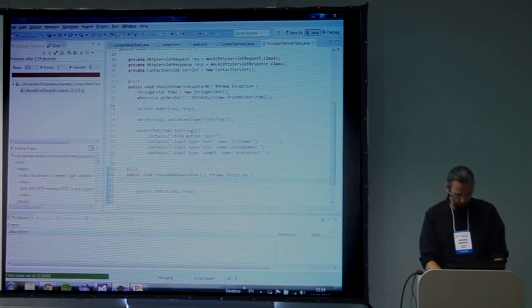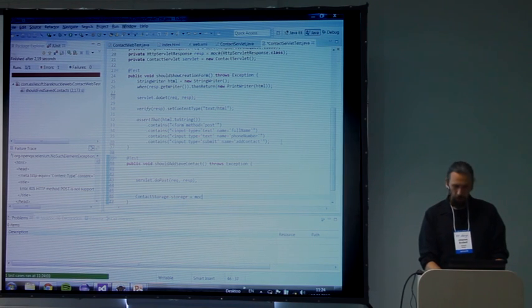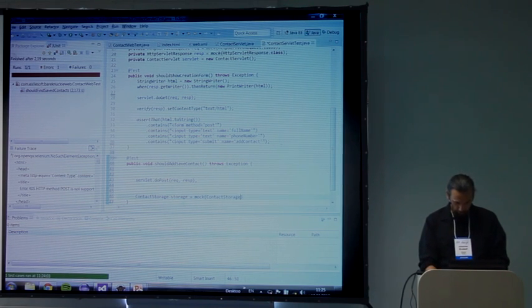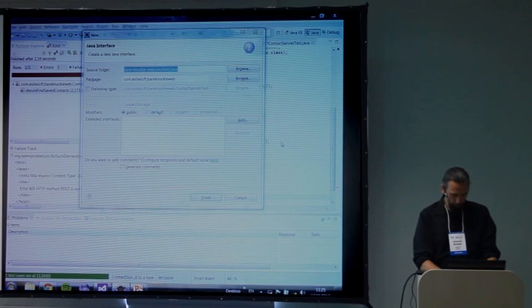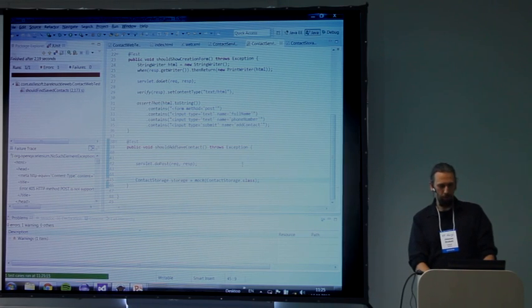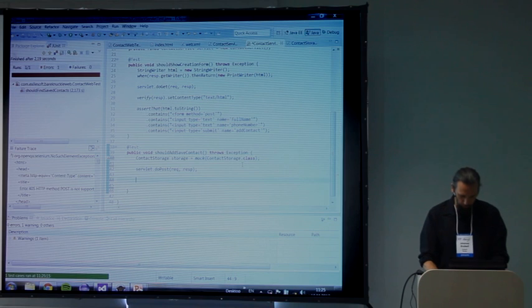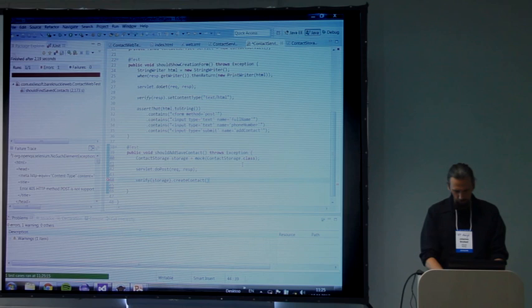All right, so what I really want is that there should be some sort of, that's not gonna work. Contact storage. Storage equals, and what do I do when I don't have the contact storage yet? I mock it. All right, so I think I get one sort of mean look from mocking purists because I'm mocking the HTTP code, and then I'm getting one nod because I'm mocking my own code. All right, so we want to verify that the storage has called create contact with maybe Darth Vader. Is Darth his first name?